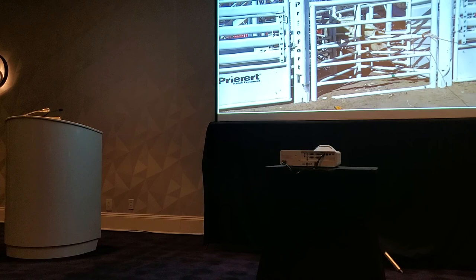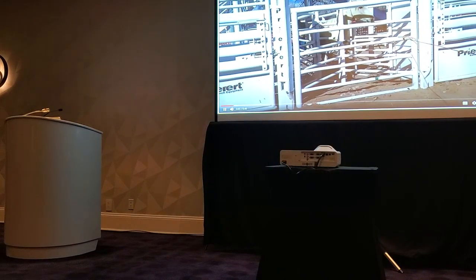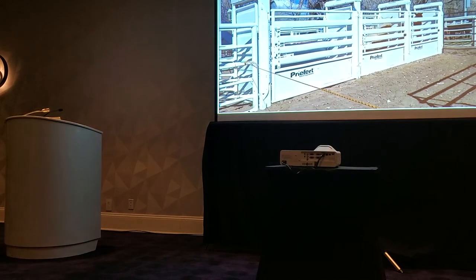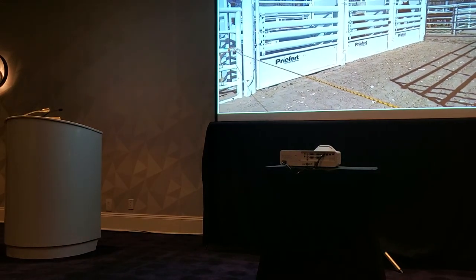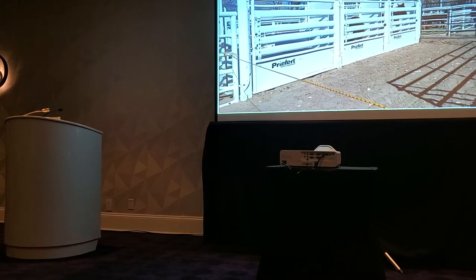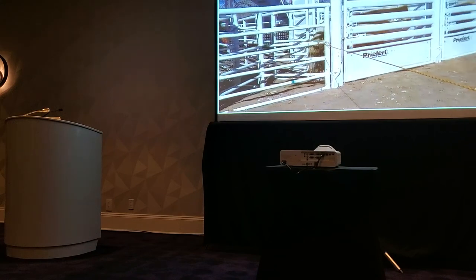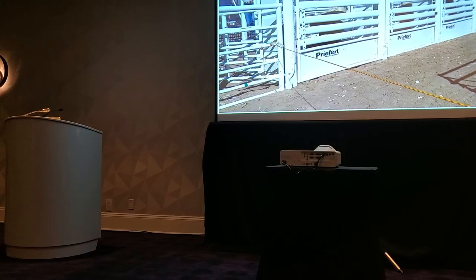This may be it. Now, I'm not a great photographer. Oh, this is the one. Okay. This is her. This is Comet. Her name is Comet. What an appropriate name. They were trying to get her into this chute so they could get her tag off. Oh, that's not her. That's another one. Sorry. Let's go to the next one.